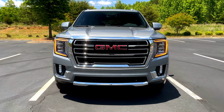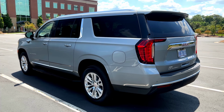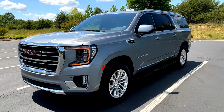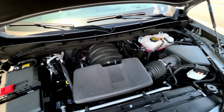The first pro with this 2023 GMC Yukon is how it drives. It's pretty much flawless. In fact, it drives identical to the Chevrolet products, the Tahoe and the Suburban, which is not a bad thing. It rides amazing. It's quiet. It's comfortable. The drivetrain is flawless. This 5.3 liter V8 is mated to this 10-speed automatic. It is seamless. It is satisfactory.